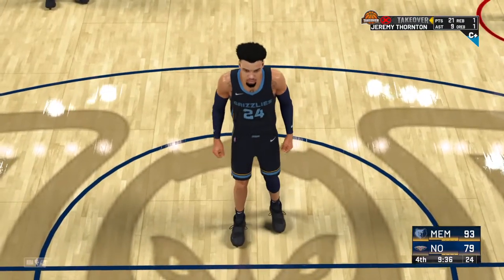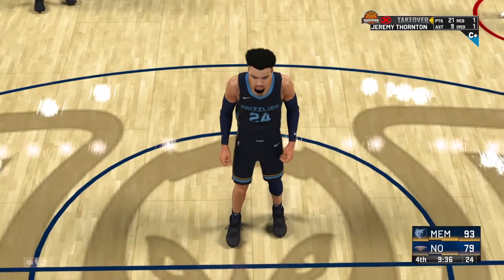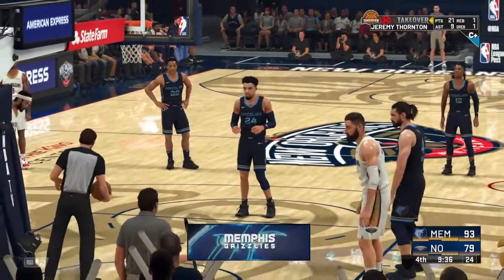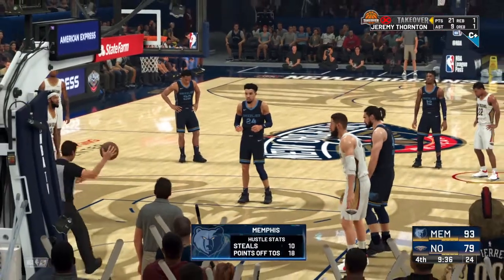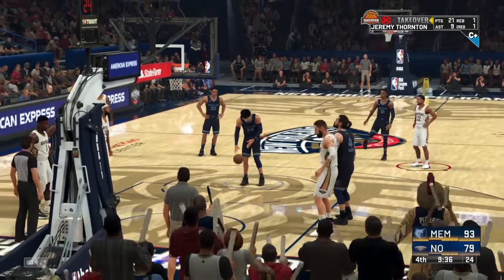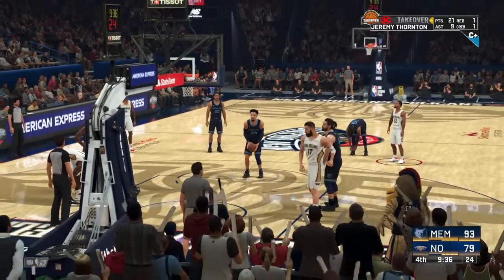And what's your take, guys, on the hustle stats for Memphis? Well, they played a heads-up brand of basketball this entire game, and they've got the steals to prove it. Yeah, and also the way they've been able to generate points off of the turnovers that they forced tonight has also helped.